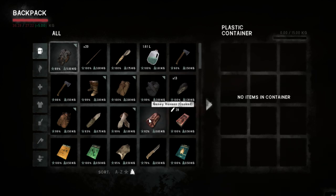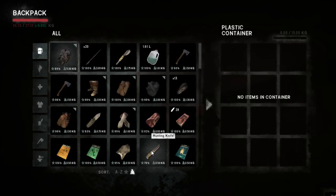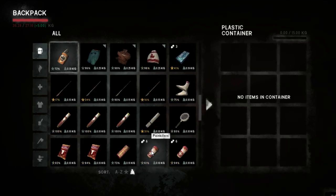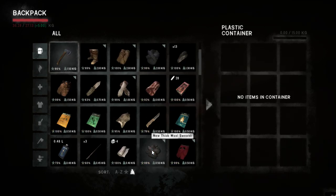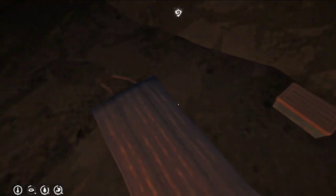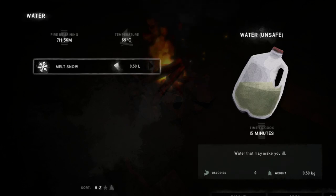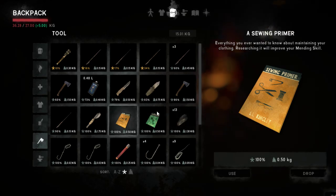Yeah. You have two axes now, two knives, well, three hatchets altogether. You count all those crafted ones. Just a lot of arrows, mainly. Yeah, 3 kilos of arrows, 5 kilos of bear coat. That weighs us down. Okay, let's research another little bit here.